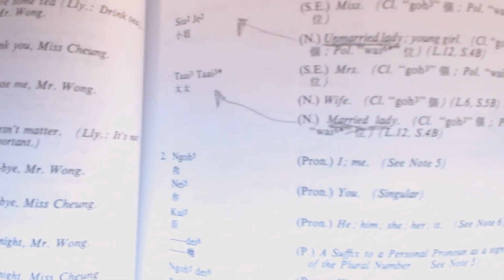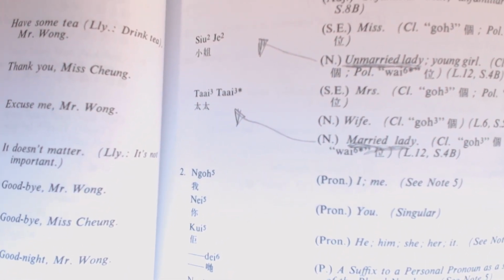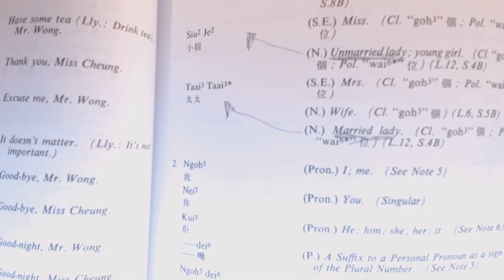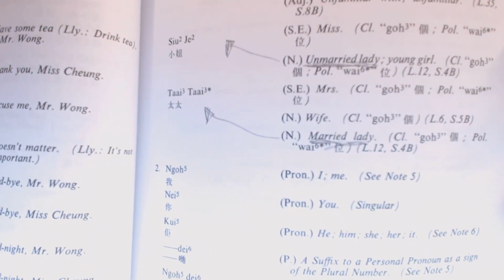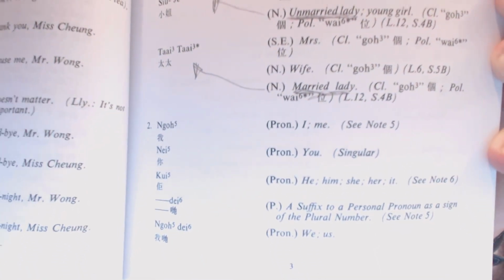This is the greetings chapter, apparently. And this is the text. And then when you flip over, then there's the vocabulary section, which breaks down basically all of the vocabulary. So you can see it says 我, pronoun I, me, 你, pronoun you, singular, 佢, pronoun him, her, she, he, him, she, her, it. I would just say, he, she, it. Anyway. And then they is the pluralizer. It makes something plural. I'm sure you know that if you know anything about Cantonese.